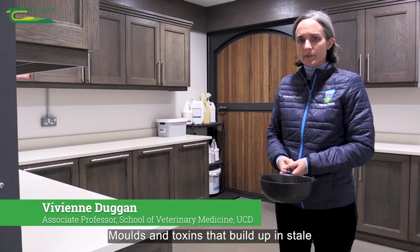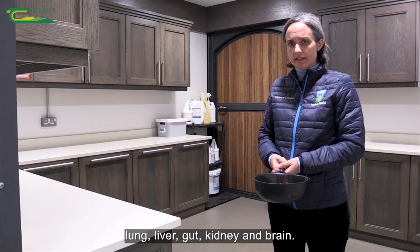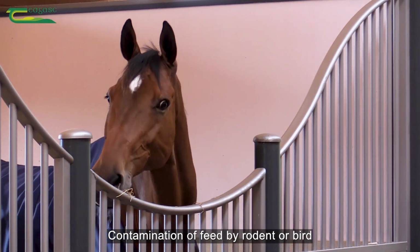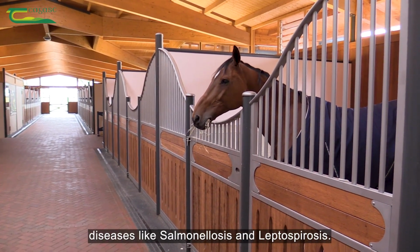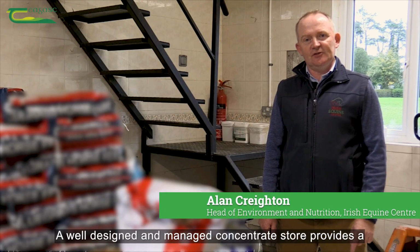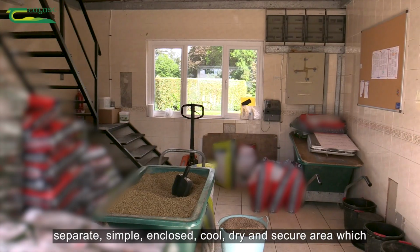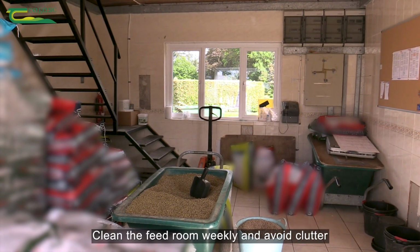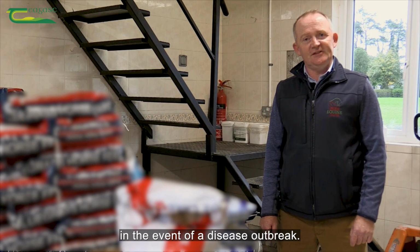Moulds and toxins that build up in stale food can affect many body systems, including the lung, liver, gut, kidney and brain. Contamination of feed by rodent or bird droppings or urine can cause life-threatening diseases like salmonellosis and leptospirosis. A well-designed and managed concentrate store provides a separate, simple, enclosed, cool, dry and secure area which is tidy, organised and easy to clean. Clean the feed room weekly and avoid clutter, as it will need to be disinfected quickly in the event of a disease outbreak.